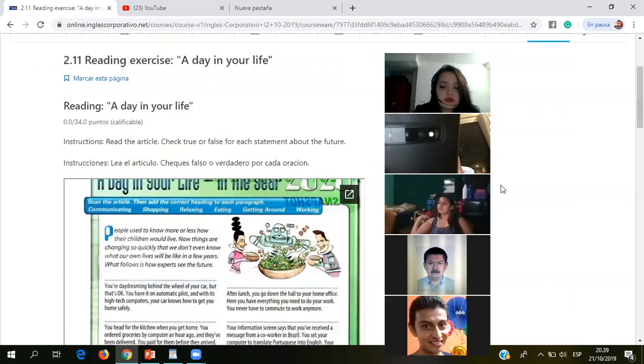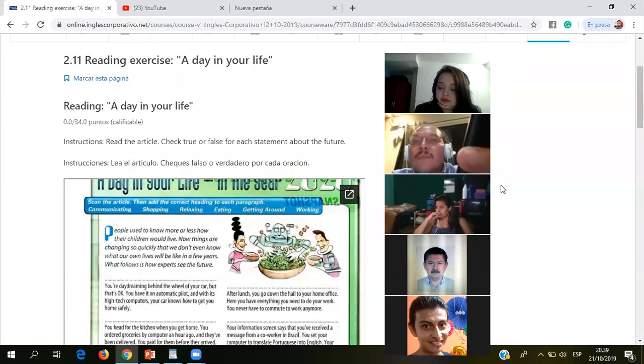So what are we going to do, René? Tell me. What are we going to do right now? We have to read the paragraphs and try to answer the questions. And how many paragraphs are you going to read? No, take turns. One paragraph per person and you switch and so on. We're going to work in pairs, okay?